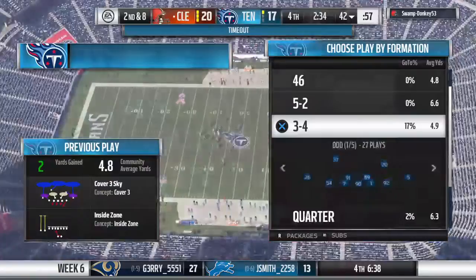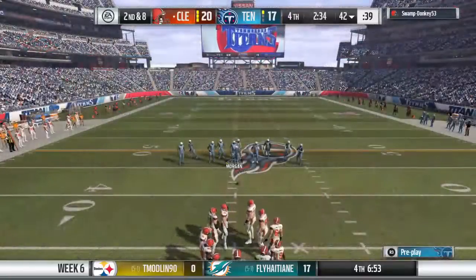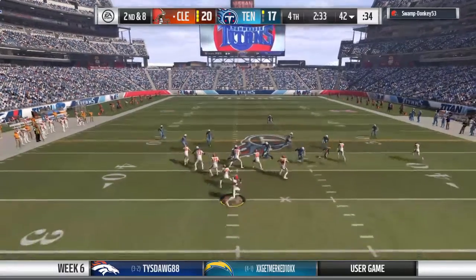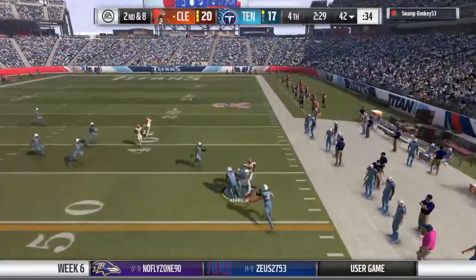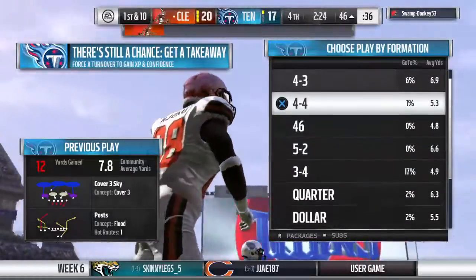2nd and 8. Now another timeout here called by the Titans. That's going to leave them with just 1 remaining here in this 4th quarter. And the offense here just looking to stay in bounds, complete the short passes, and put this game on ice. Now back to throw. And he's got his man in stride, complete. And he'll be taken down, but not before he gets into enemy territory.